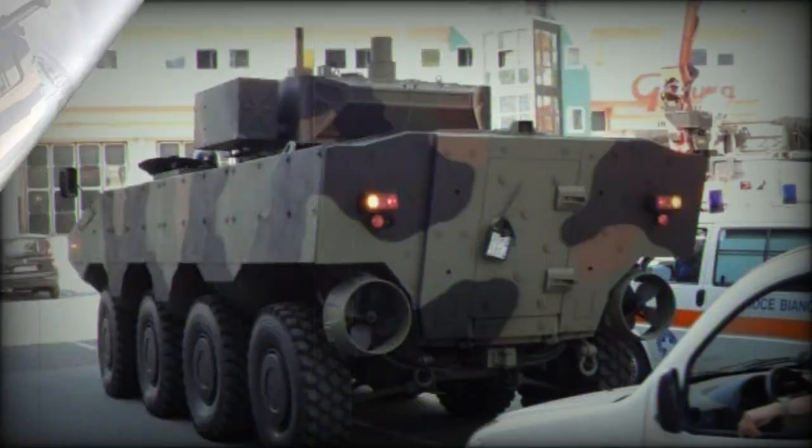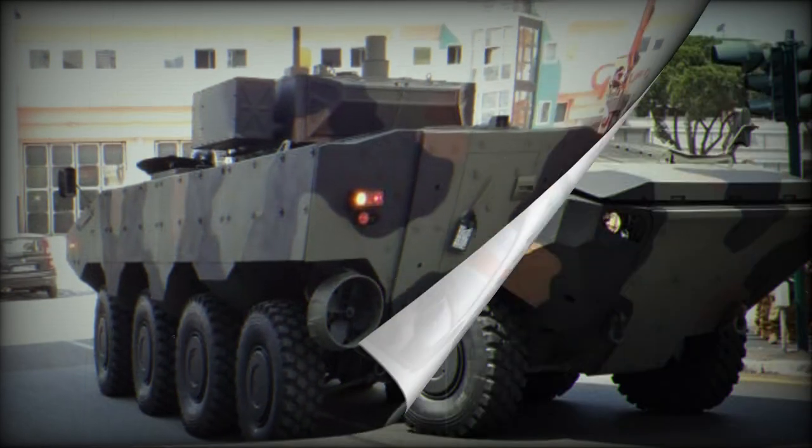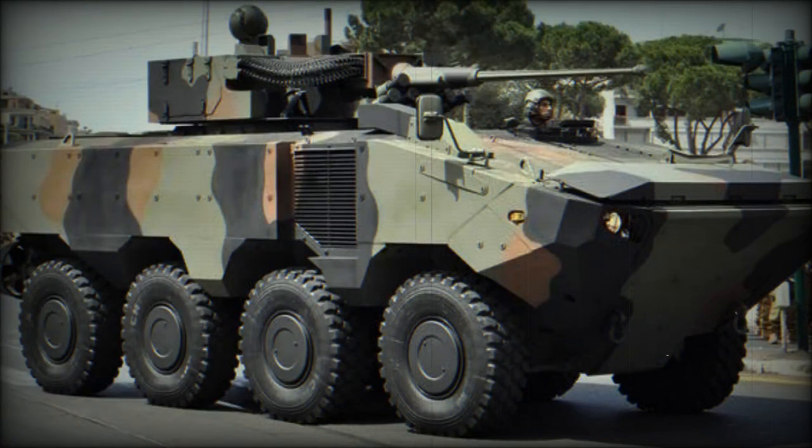A modified version of the SuperAV was proposed to meet a US Marine Corps requirement for a new amphibious APC, which would replace their LAV-25. In 2018, the modified SuperAV won the US Marine Corps competition and was adopted as the Amphibious Combat Vehicle, ACV.